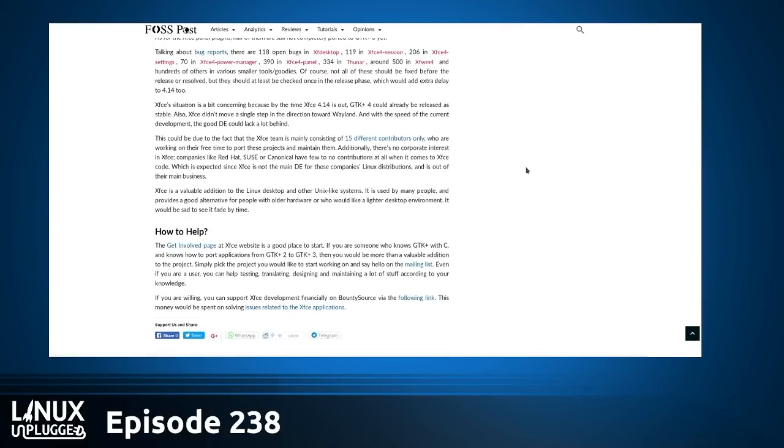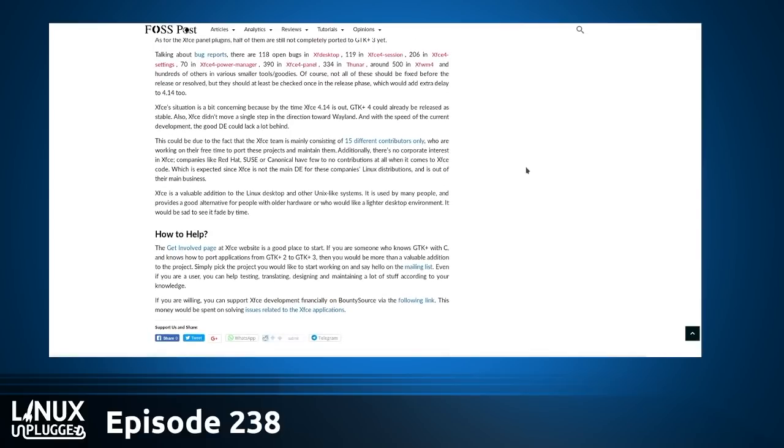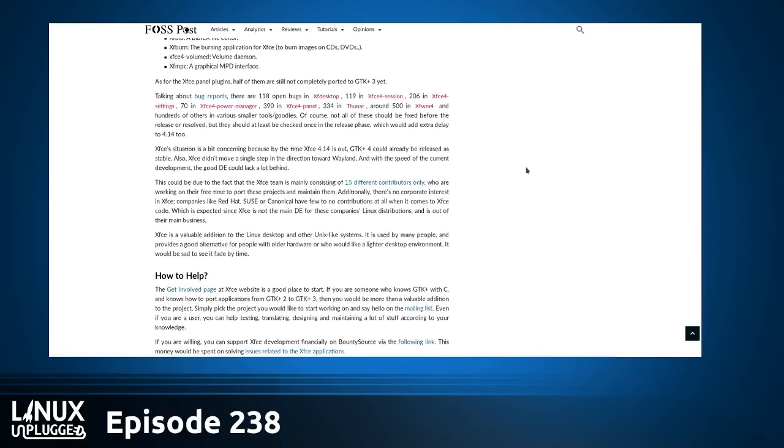So they're behind here. And my concern is you're dealing with 15 contributors, essentially, who are working on their free time to port these projects, to get them ready. And there's no real big corporate interest in Xfce. There's no Red Hat or Canonical or SUSE behind Xfce. And there's not any real big major distro that's even shipping it as its default desktop. So they're kind of an underdog here. It is just a passion project for these people.